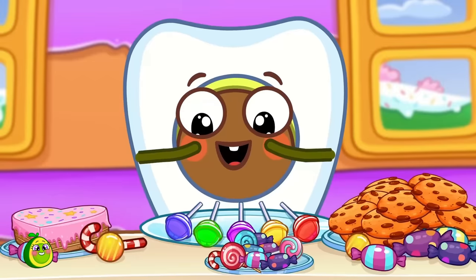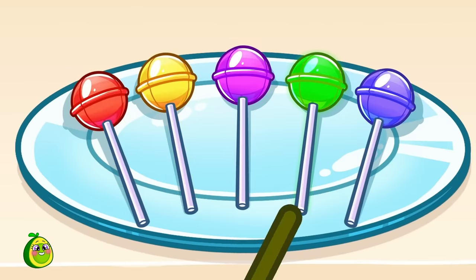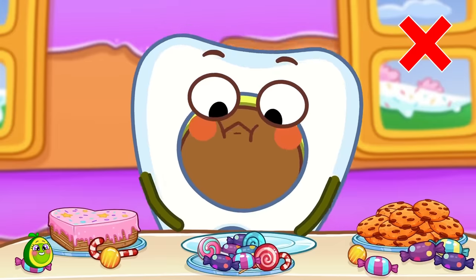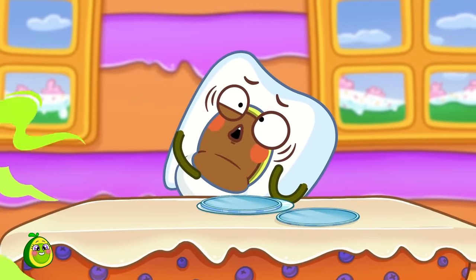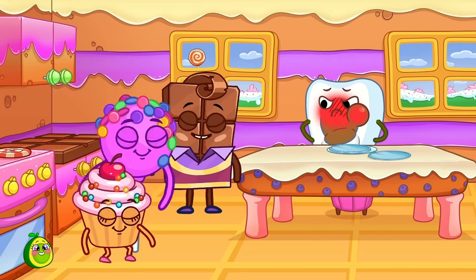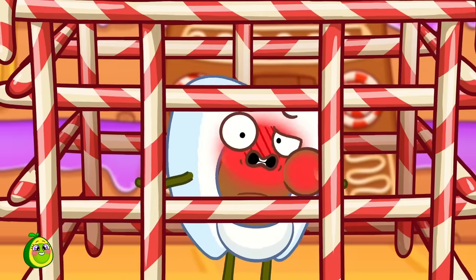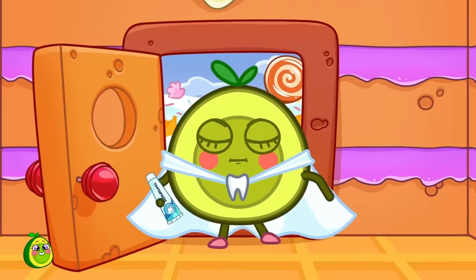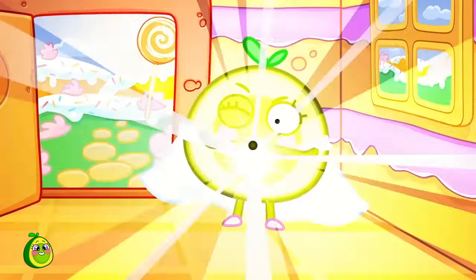Let's name the colors of the candies. Red, yellow, pink, green, purple. Oh no, Pete ate too much candies. Super Penny with Two Space Buster is here to help.